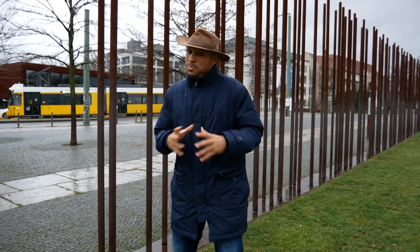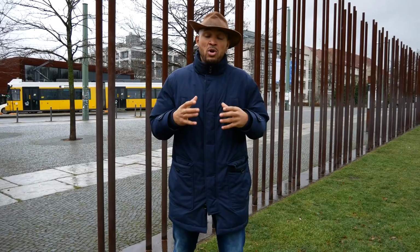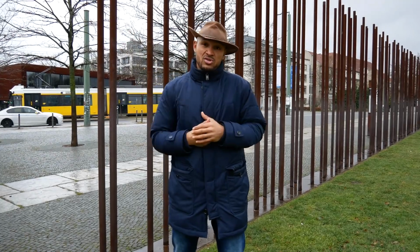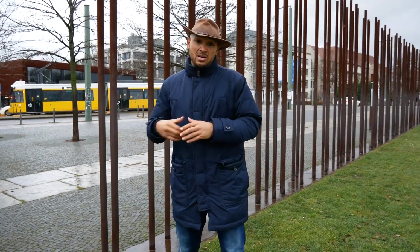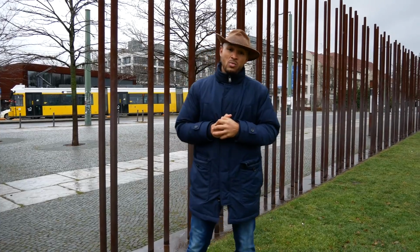and everybody I've asked, like 7 people, nobody could tell me if there was any actual proper Berlin Wall left. I mean, aside from the little section next to the Brandenburg Gate, which is very small. Here, 1.4 kilometers, exactly here where I stand, of the Berlin Wall.